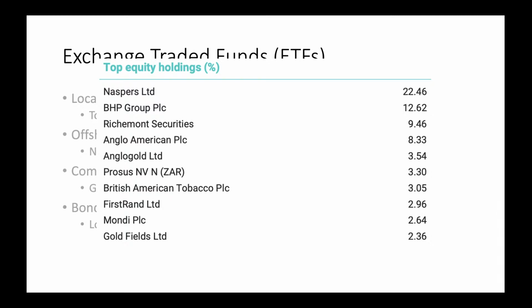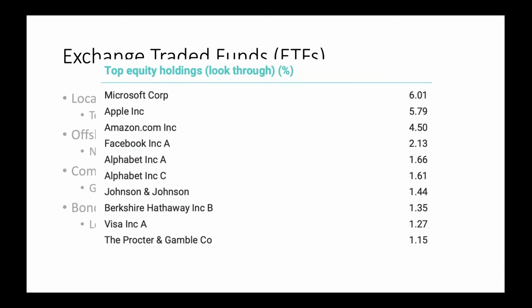It would have been in the index. But as that share grows, it sort of gets elevated in the index. And so we get more of the winners, the 500 largest stocks in the US: Microsoft up front, then Apple, Amazon, the Facebook A's, Alphabet A and C shares. That's essentially Google, Johnson & Johnson, Berkshire Hathaway, Visa, and Procter & Gamble.